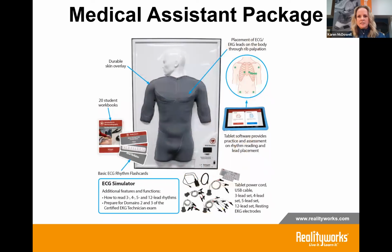And our ECG simulator was developed because teachers told us that students felt uncomfortable performing it on each other while they were learning. With this award-winning simulator, students can practice lead placement on the body through actual rib palpation, and it provides instant feedback on correct placement. Again, like the blood pressure simulator, they're exposed to a variety of rhythm readings through the tablet. And it's just a great tool also for simulating the workplace.